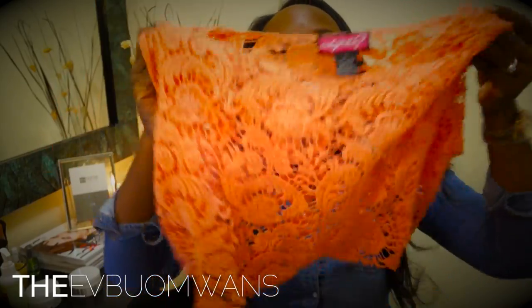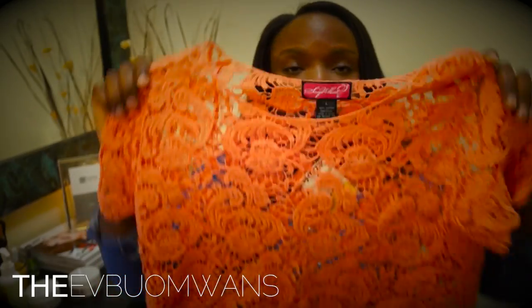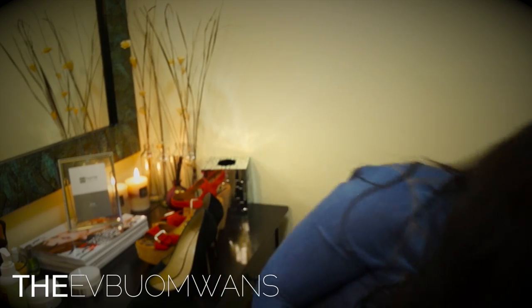Yeah, so this looks really orange on camera, but it's a peachy color, a dark peach color, and it's a crop top and it's really cute. I wanted to wear it with a long maxi skirt from Urban Outfitters, but my husband said I look crazy, so I didn't wear it.